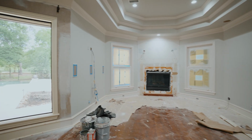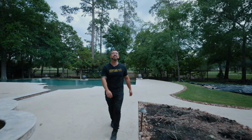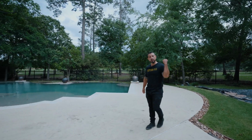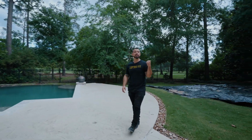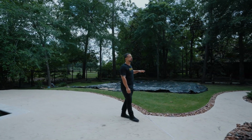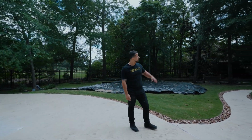Look at the view in the backyard. Boom, we're in the backyard now. Look at this infinity pool. Now visualize this. Eventually, right behind me, there's gonna be a man cave where we're actually gonna do a golf simulator. There'll be additional audio and video in there for automation.